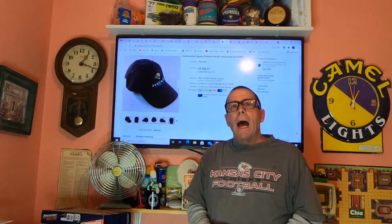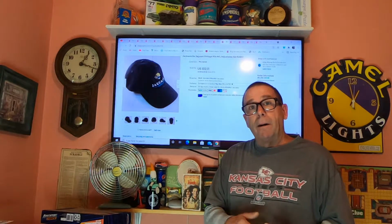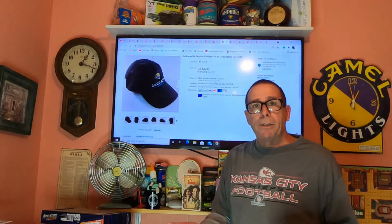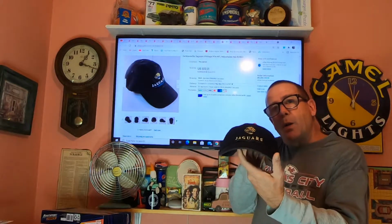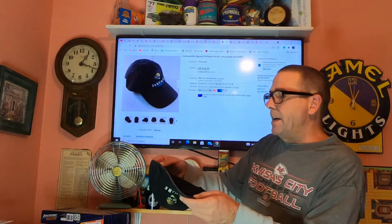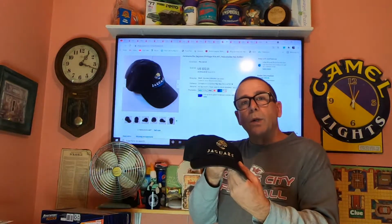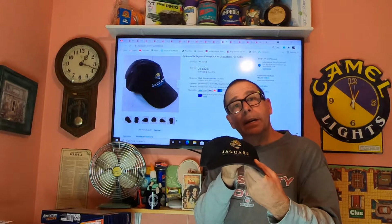So next item going out happens to be one of the hats I picked up from Victoria on one of her auctions. If I can remember, I'll put a link to her channel right up here. Bought a set of 4 hats, so each hat I'm into for $4. This happens to be the Jacksonville Jaguars hat. Does have the NFL tag on the inside. This sold for $12.11 and the buyer is paying $5.30 in shipping.